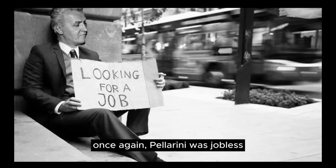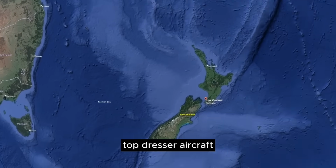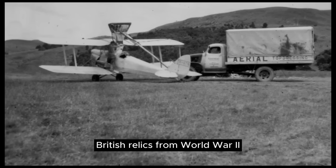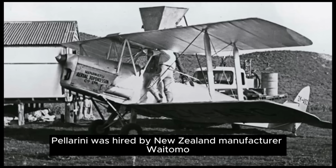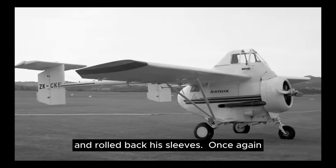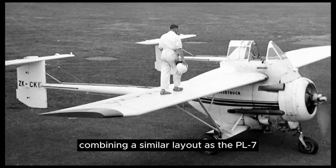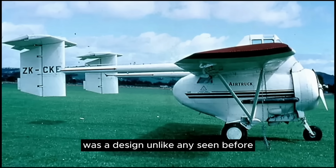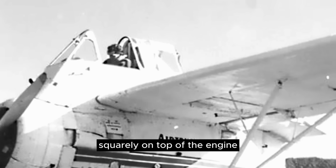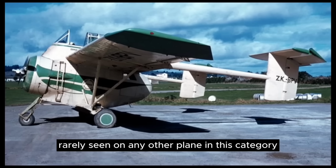Once again, Pellegrini was jobless. At this time, New Zealand was seeking to develop a homegrown top-dresser aircraft as it could no longer rely on aging British relics from World War II. Pellegrini was hired by New Zealand manufacturer Waitomo and rolled back his sleeves. Once again, Pellegrini's genius shone through on the PL-11 Air Truck. Combining a similar layout as the PL-7 and using cannibalized T6 Texan parts, the Bennett Air Truck was a design unlike any seen before. The cockpit was now placed squarely on top of the engine, rewarding the pilot with a true crow's nest view rarely seen on any other plane in this category.